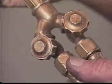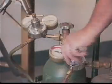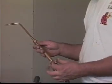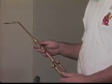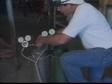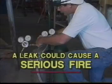Open both torch valves to release the pressure inside the hoses. Shut off the regulator adjusting handle until you no longer feel any spring tension. Close the torch valves. This procedure reduces the possibility of regulator fires when the oxygen cylinder valve is open again. It will also prevent leaks of acetylene or oxygen while the equipment is not in use. A leak could cause a serious fire.